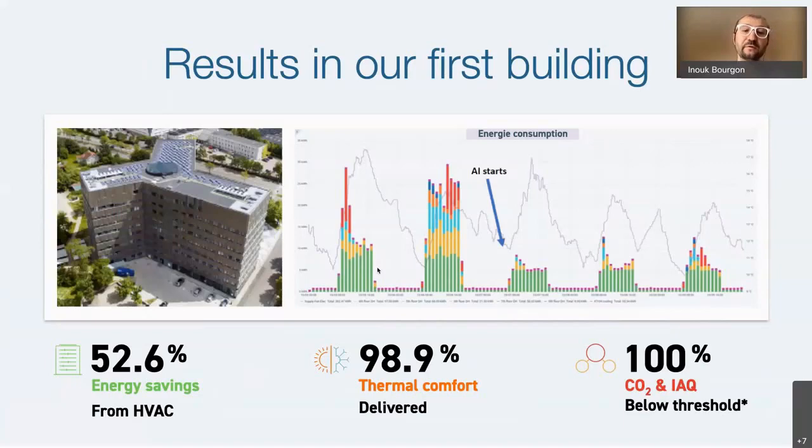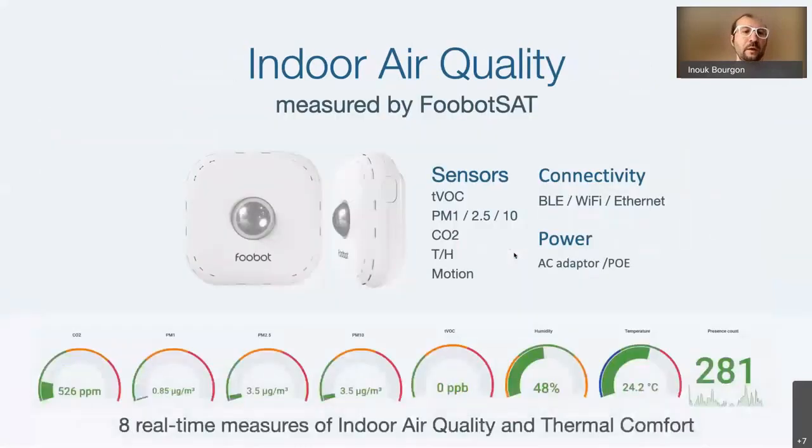In that case, the simulation, the step that was before, predicted 44% savings, but we haven't covered the full year cycle yet. So we may see what the global energy would look like with a 12-month cycle. Though you can see that from the first day when the agent started to take control, it drastically reduced energy usage. In this building, the air quality is measured by our proprietary sensors, FoobotSAT, and the facility managers have access to a web dashboard to monitor it in real time.